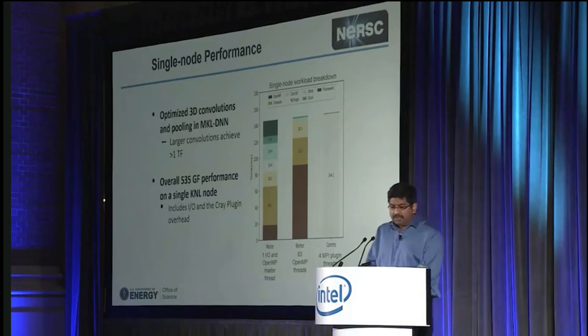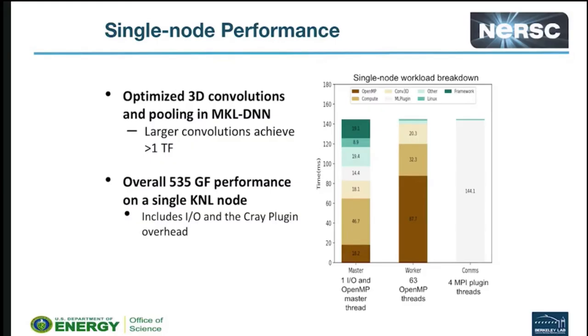So for single node performance, the bar plots on the right show how the 68 cores are used. Most of the work is done in OpenMP. 63 cores are set aside for doing the 3D convolution. We set aside a few cores for doing the MPI communication, and then one core is set aside for handling I/O stuff.